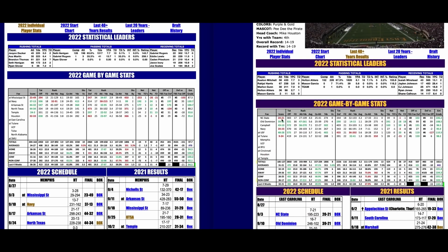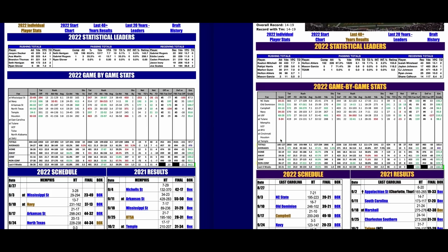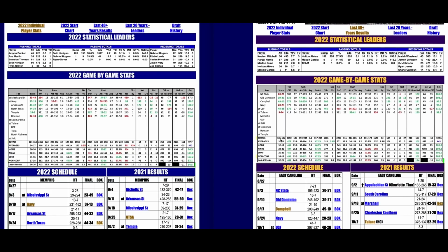And I'll say this, I used them against NC State, a win. I used them against Old Dominion, a win. But I used them against Navy, a loss. Used them against USF, a win. And used them against Tulane, a loss. So 3-2 this year. And since they've lost 2 of the last 3, I didn't put them on inside the press box this week. They've been my money machine.